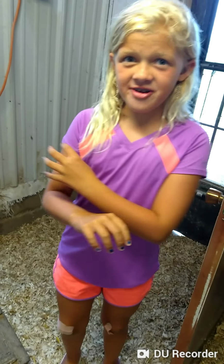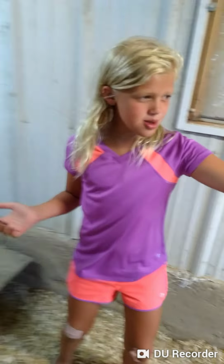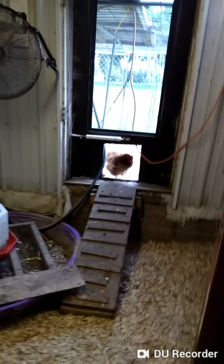Here at the chicken coop, and we're gonna count all the eggs in total. How many do you think there are? 3, 4, 5, 6. 1, 2, 3, 4, 5, 6, 7. Well, there's 7 eggs in total. That is awesome, by the way. Look, someone comes to join us.